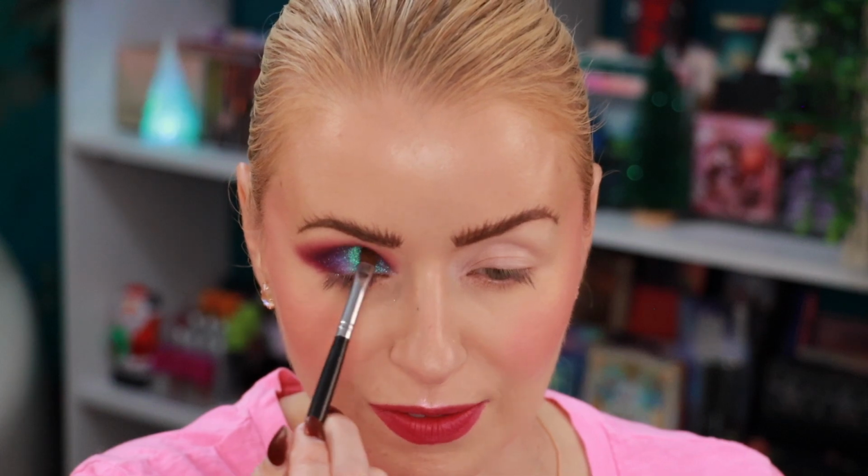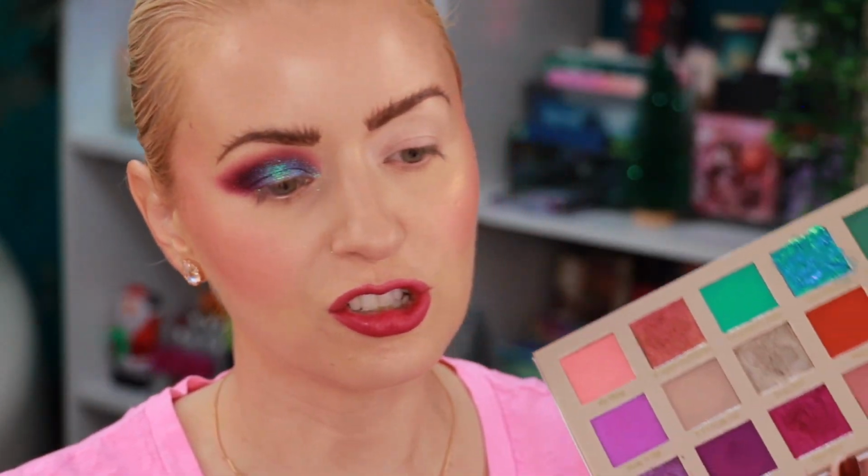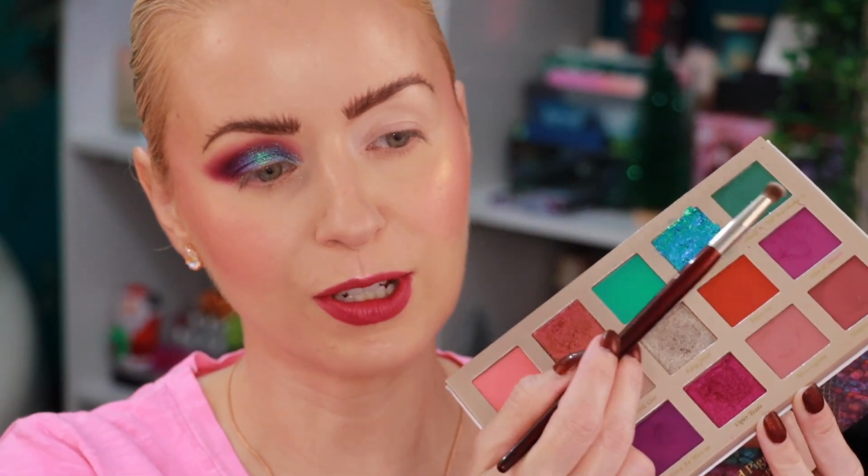Oh, I love this color combination. I could wear this every day. Now in a BK207, I think I'm going to go into this shade up here. This one is called Snake It Till You Make It.